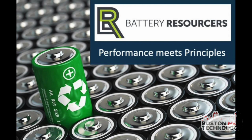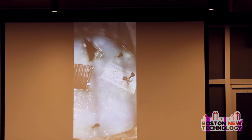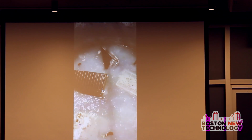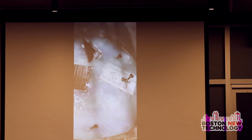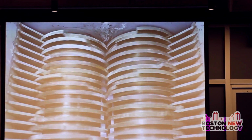So now I've got a short video here where you'll see some interesting stuff I think you'll enjoy about our recycling process. So everyone knows lithium-ion batteries catch fire. So the first thing we do is we discharge the batteries when we receive them. So here are some battery modules. There's a few thousand volts in that container right there, just electrolyzing water.